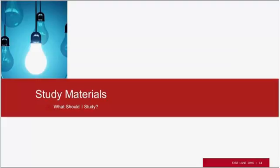Okay, so that was a quick look at the blueprint. And again, I showed you where to find the blueprint. We sent you a link to that just a moment ago. And that is the first thing that you need to understand. So I recommend that if you're going to take this exam, the very first thing you do, go to the link, look at the blueprint, go through that material and say to yourself, how much do I know about these things?